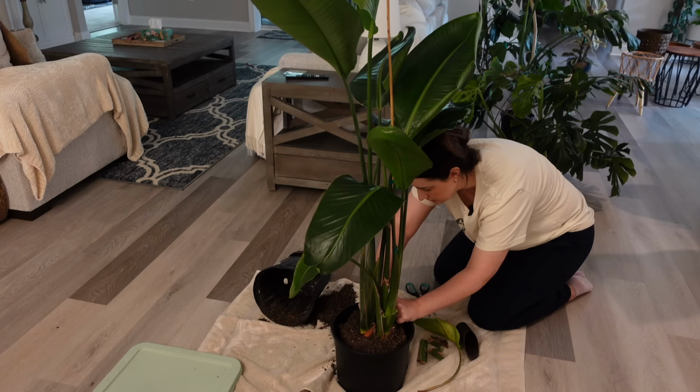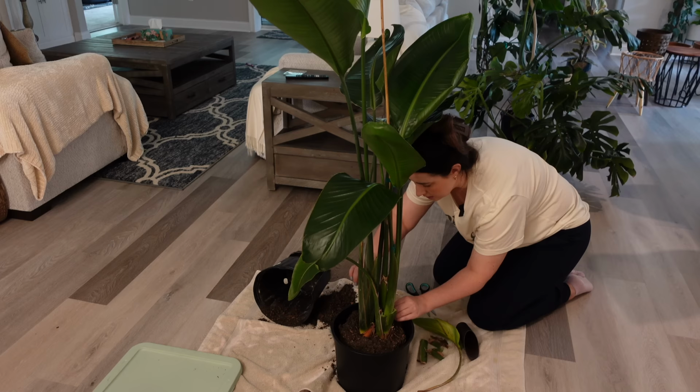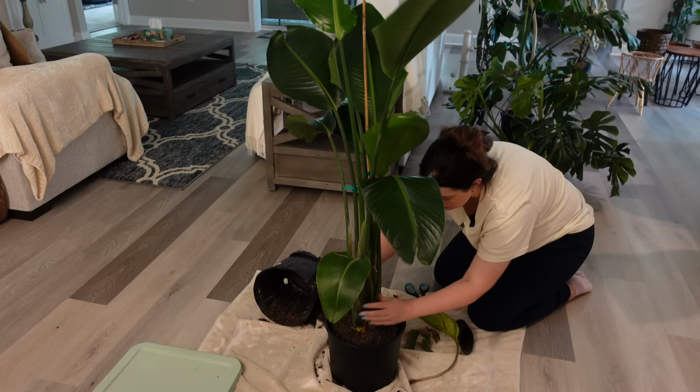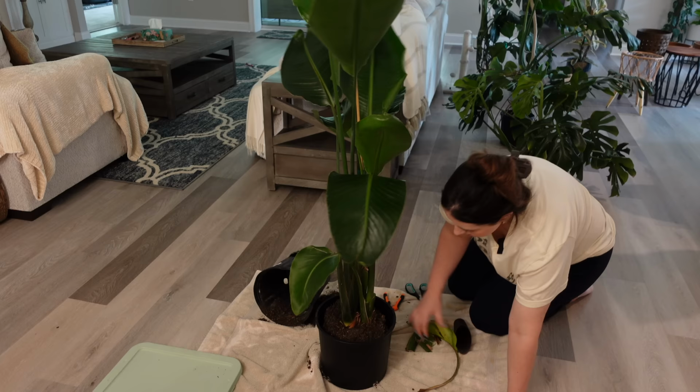This is my second Birds of Paradise. My first one rotted because of where I had it in the lanai. During the rainy season, it kept getting wet and the entire thing rotted out. Because the mix that the plant comes in is too dense. It's not aerated enough, and so it just retained too much moisture, which was really sad.